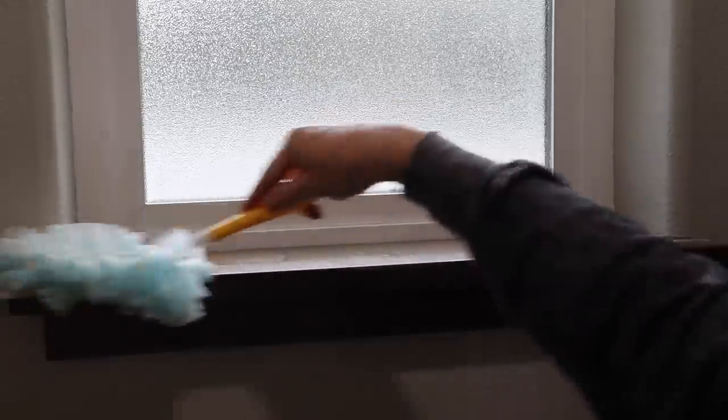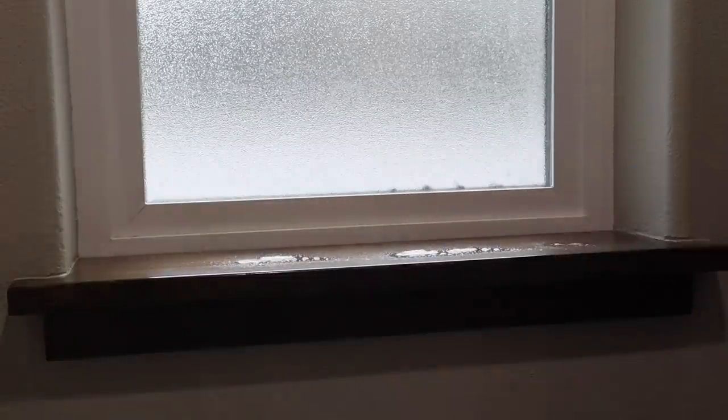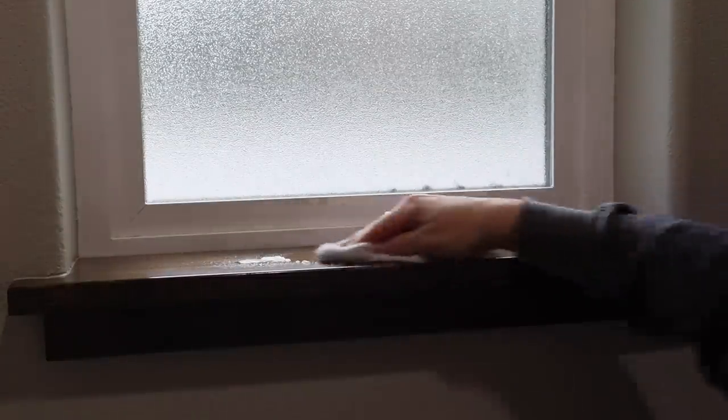And then this windowsill above the toilet always gets super dusty, so I'm using that Swiffer duster to dust that off, and then I'm also gonna wipe it down with my Mrs. Meyers cleaner, get it all nice and shiny, and then put my plant right back up there in the window where it's happy.